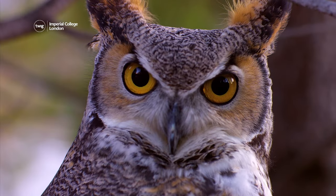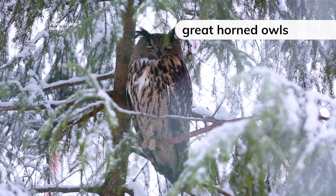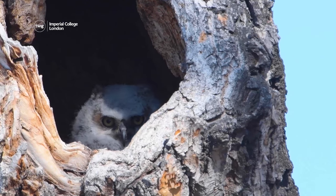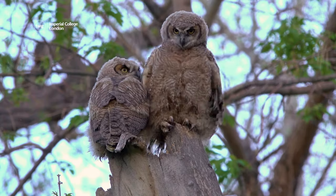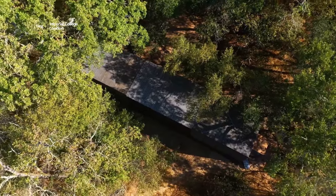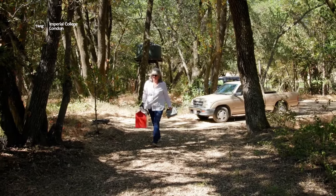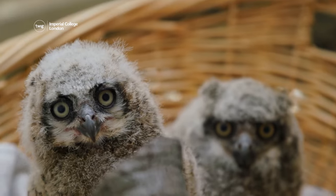Up next, great horned owls live across the United States. Baby great horned owls usually spend several months bonding with their mother as they learn how to fly and look for food. However, in California, rescuers recently stepped in to look after a pair of baby owls after they fell from their nest.